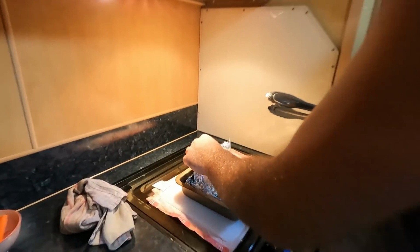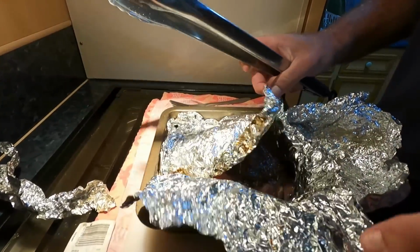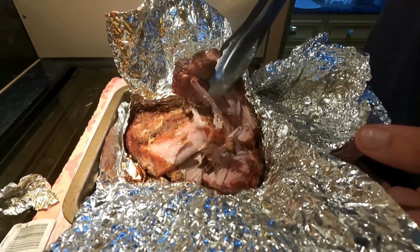Right, I think it's finished. Yeah, moment of truth. It does look really good. Now it's pulled apart nicely. Just let it rest for about half an hour. And look at that. Oh, yes.